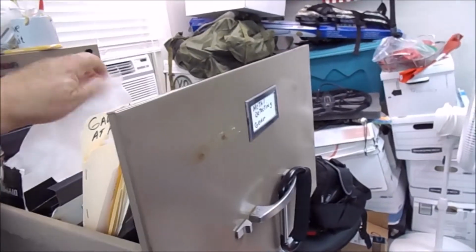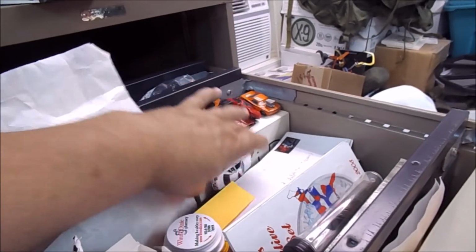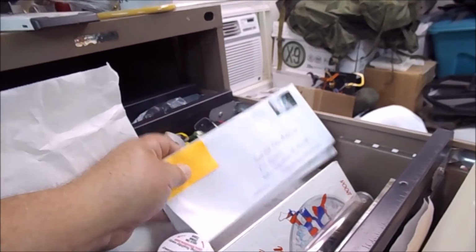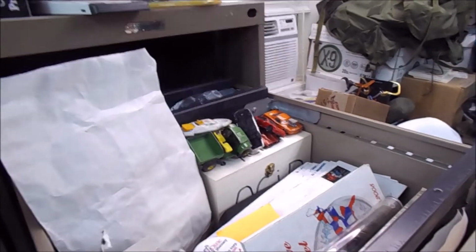Any of you that have sent me stickers, fear not. They are right here. I've got to get all my cars washed and waxed first. They're all right here, and I will be putting them on the boat in the near future, I should say.